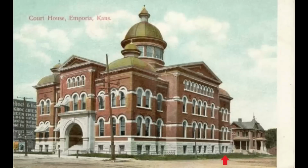Emporia was chosen as the county seat of Lyon County in 1860, and this courthouse was said to have been built between 1901 and 1903 for a community at that time which was said to have a population of approximately 8,200 people. Ground level windows are noted here as possible mudflood evidence.